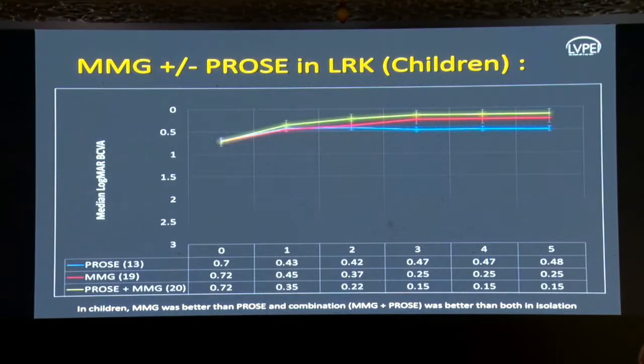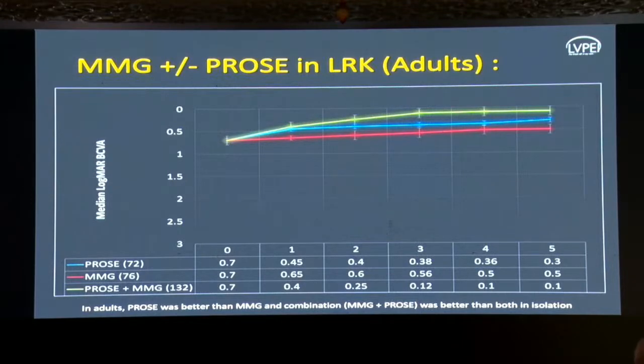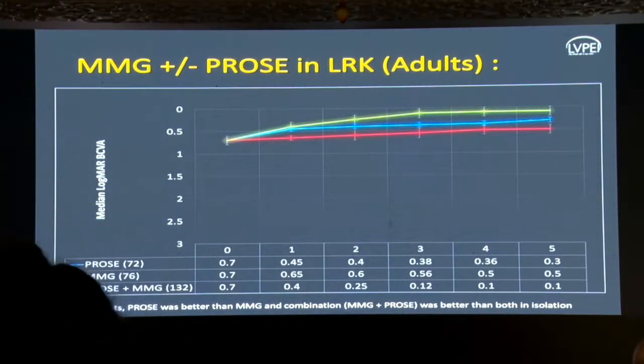So the three interventions, MMG alone, PROSE alone, and PROSE with MMG, you can clearly see from this breakup that in children, MMG plus PROSE is a clear winner. Number 2 is MMG. So in those patients that you will not be able to fit with a PROSE lens, mucous membrane grafting is absolutely mandatory in children with lid-related keratopathy. And in adults, again, PROSE with MMG is still king, but PROSE itself does much better than MMG alone. So PROSE alone is much better than MMG alone. And this is very different. So in children, MMG is better as a single modality. In adults, PROSE is better as a single modality.